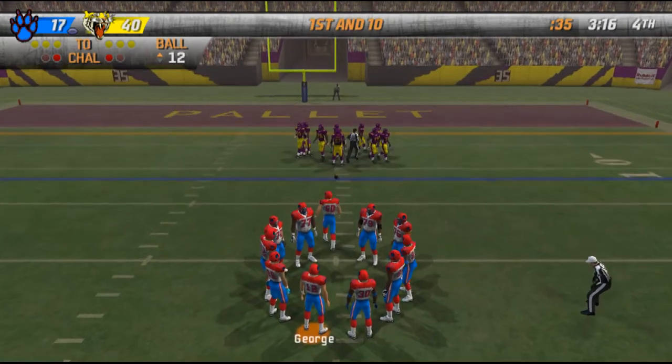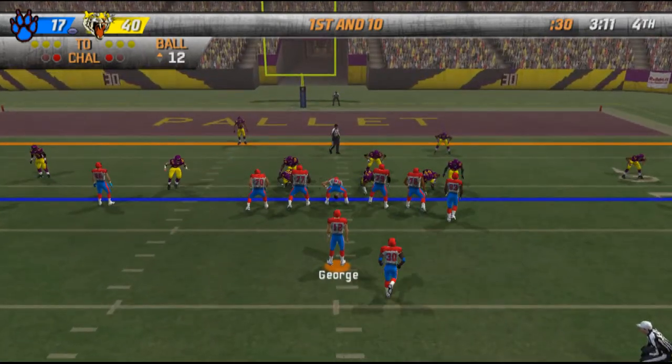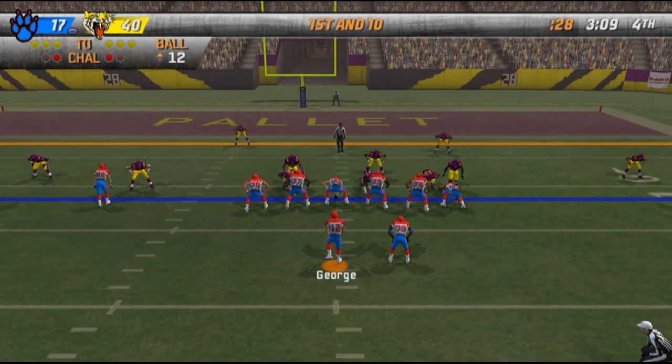So they have 12 yards to go for a touchdown. Watch the snap now. Here we go. Keep moving. This team has been unstoppable inside the red zone today.